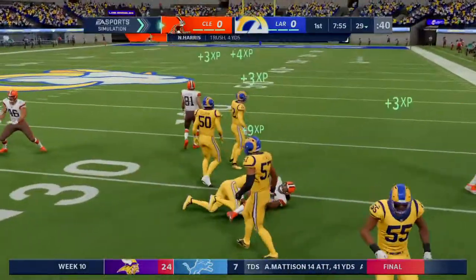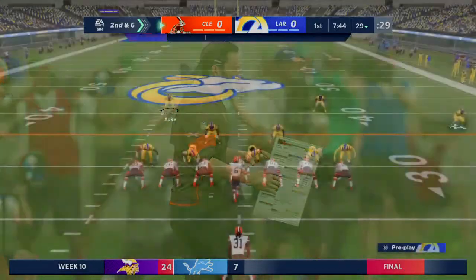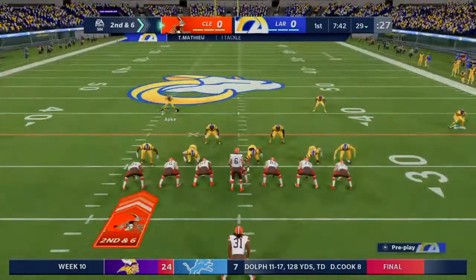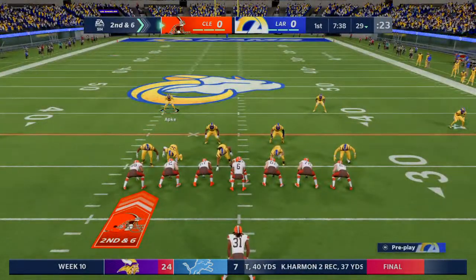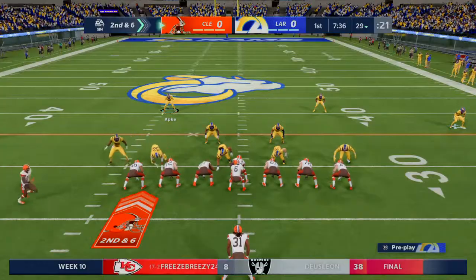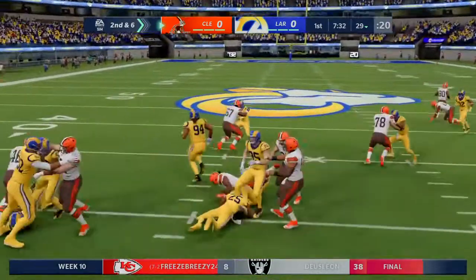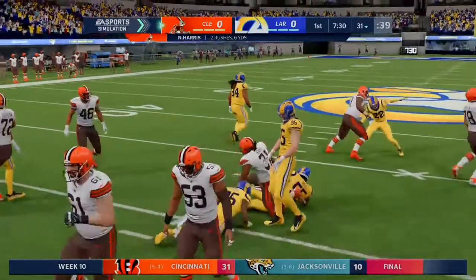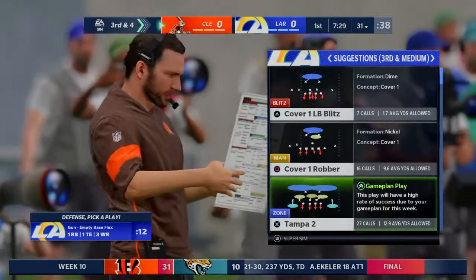From the 25, they work this to the 29, a gain of 4. Number 31. Second and 6, just inside the 30. On the tackle. 4 yards on the pickup. Second and 6 at the 29-yard line. And to give this time to the tailback. And he works his way forward for a couple up past the 30. The ball carried by number 31.